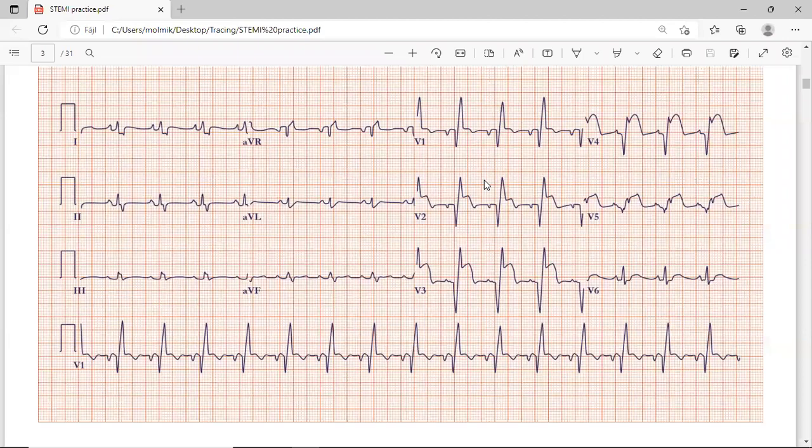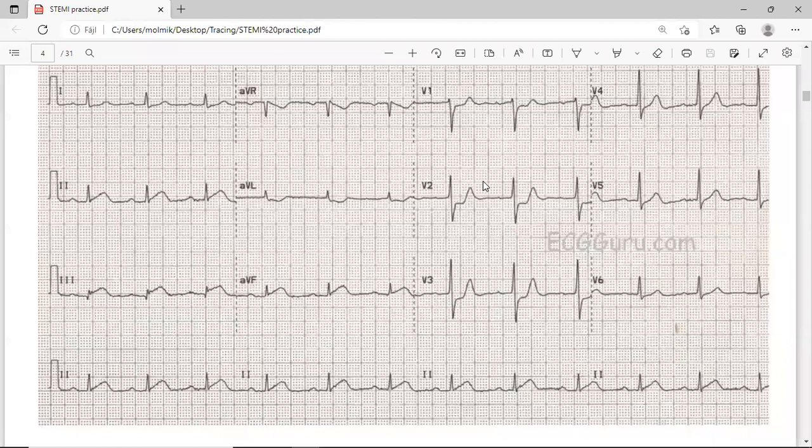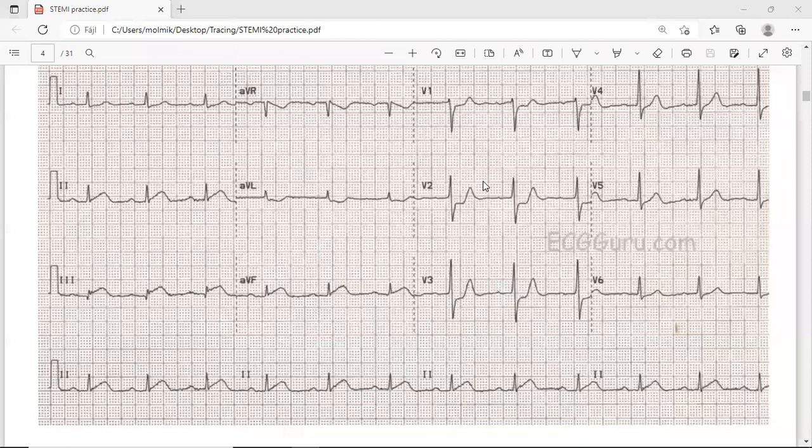Next one, 104. Who has 104? Heart rate is around 60. For the axis, none of them is equiphasic. Maybe lead 3 is equiphasic, I think. So that would be around 30. I would say that the axis is 30.